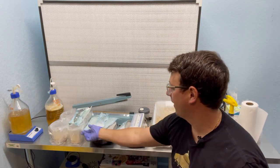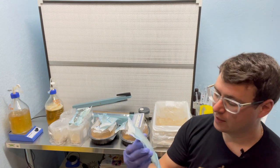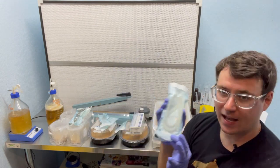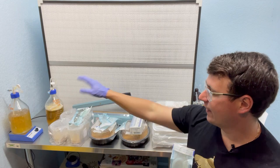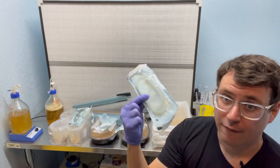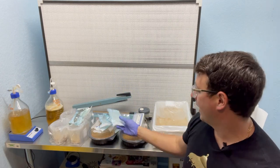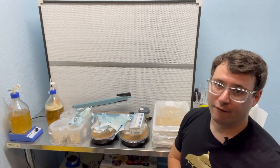Another thing that I wanted to point out is I like to have these silicone tubes sterilized on hand so that if anything happens during this process, I can just swap out the tubing for some fresh tubing. So those are my tips for my bulk inoculation of the Cordyceps.